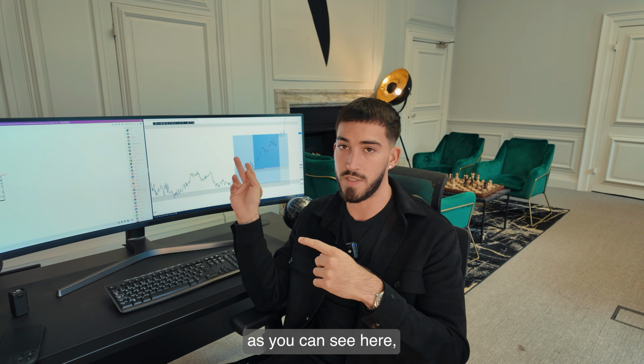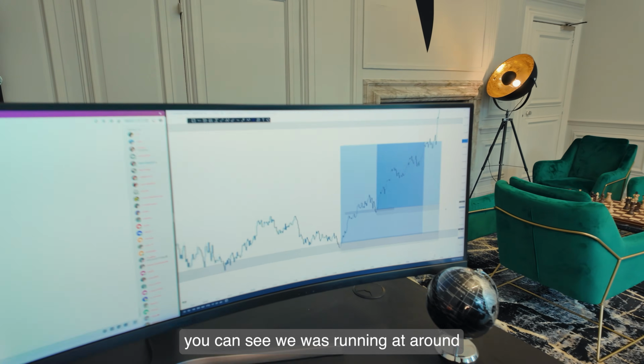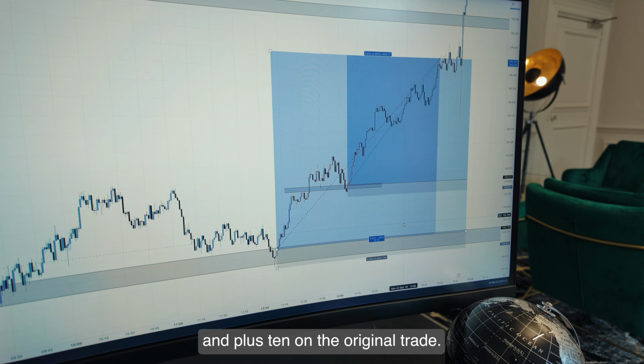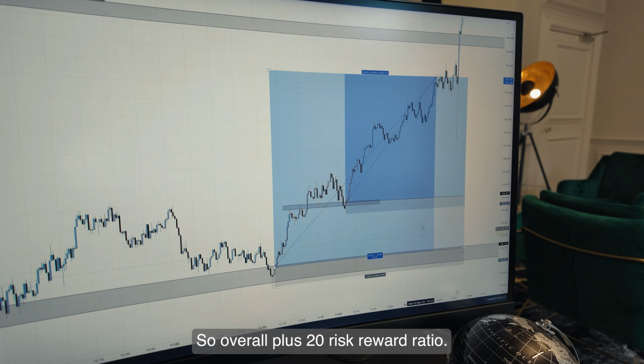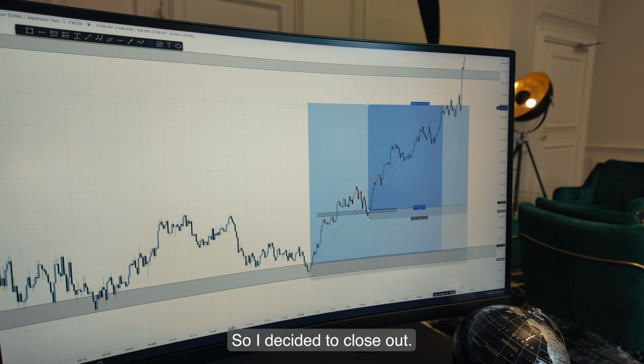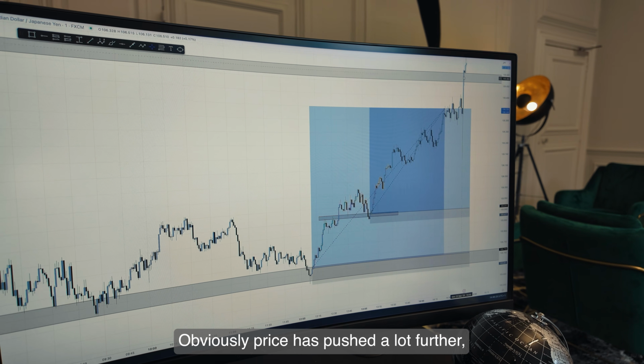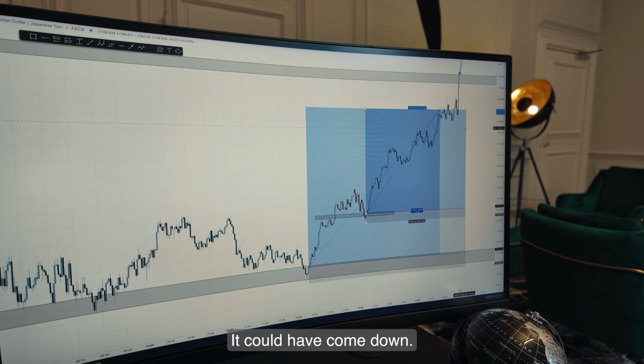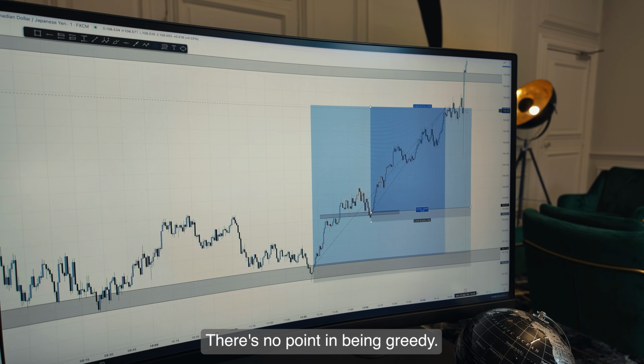But in this scenario, as you can see here, if you come over to the screen, you can see we was running at around +10 on the scaling, +10 on the original trade. So overall +20 risk to reward ratio. So decided to close out. Yes, obviously price has pushed a lot further, but it could have gone either way. It could have come down, it could have gone up. There's no point in being greedy.